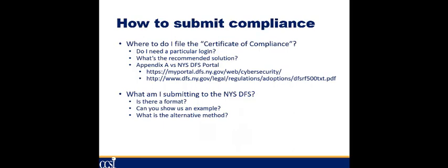So if you go to myportal.dfs.ny.gov/web/cybersecurity, that will bring you to the portal where you will be submitting for this compliance.